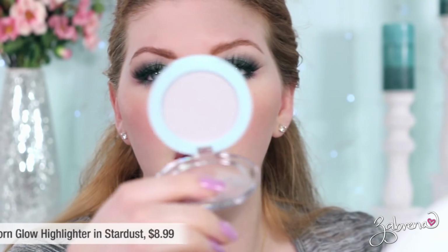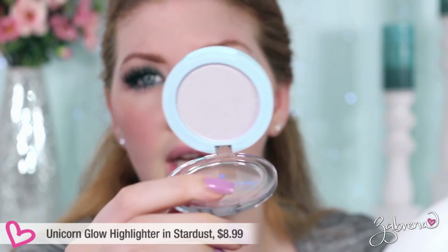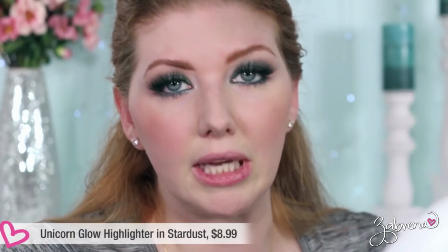Oh, I have one more product here. Okay, I did pick up another one from the Unicorn Glow brand, and it was one of their highlighters, and this was in the shade Stardust. It was a really beautiful purple duochrome highlighter, which I would swatch for you, but I can't right now.